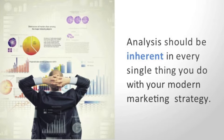Anything you do, any piece of content you create, any campaign you launch, or any marketing action you undertake should be analyzed. To be a true modern marketer, and a truly successful one, you need to know what's working, what isn't, and how to implement new solutions and improve your efforts as efficiently as possible. And again, the only way to do this is by taking the time to analyze your work. And that is why modern marketing is changing the way the world does marketing and sales.